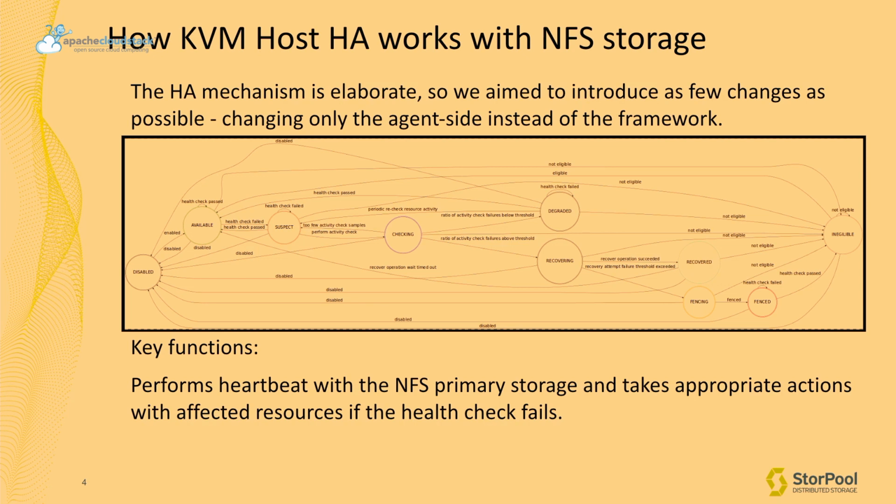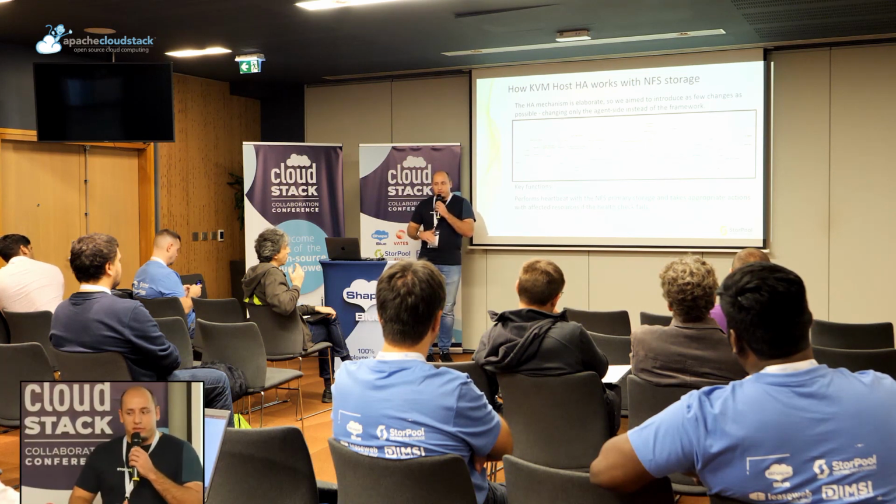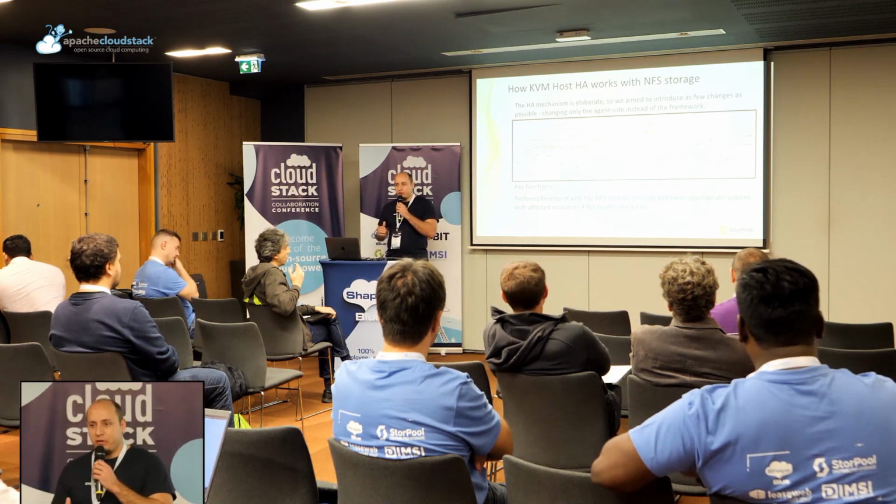But if something goes wrong, there's a detailed process that needs to be run in order to fence hosts, recover them when they become available again, and the heartbeat resumes. But we didn't want to, again, change any of this. Rather, we wanted to just plug in one more option for storage vendors to work with the KVM Host HA.